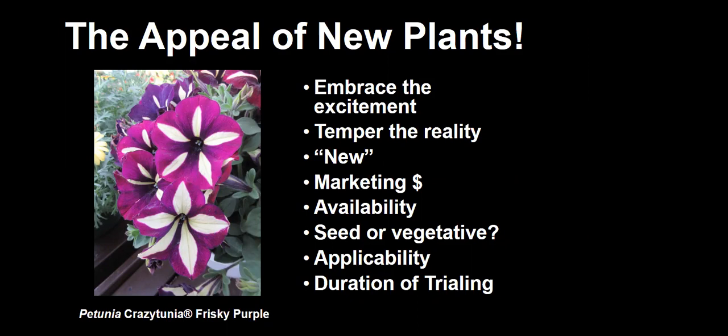And I know with today's challenges, knowing what nurseries are open or how to get your plants is becoming a little challenging. But rest assured, there's plants out there, and those vendors are working on ways to get them to you as the consumer. But temper the reality. What I mean by that is, availability may be an issue.